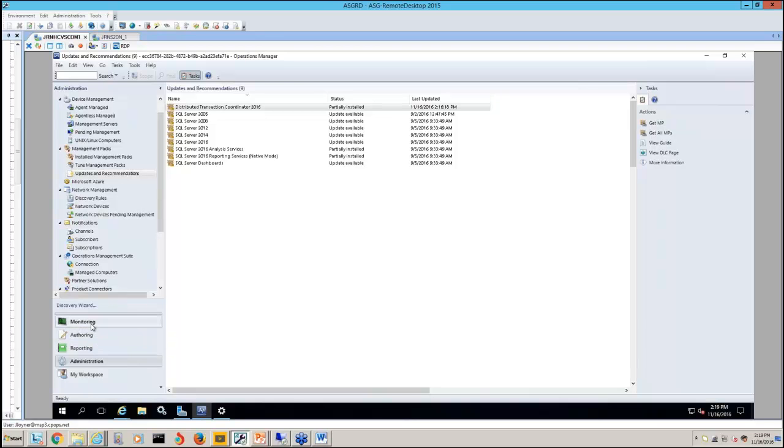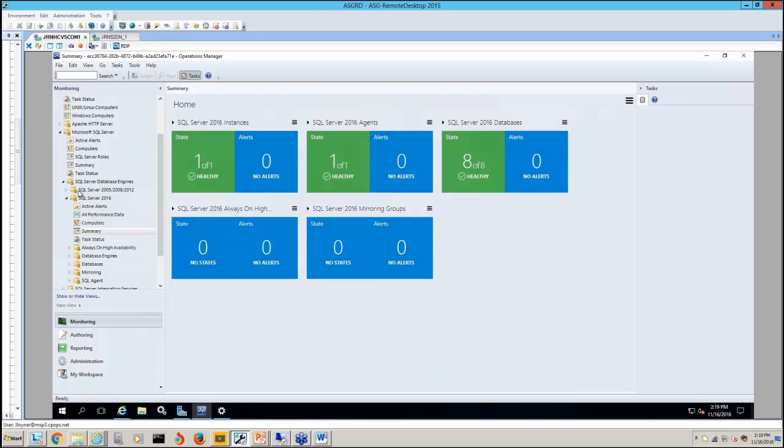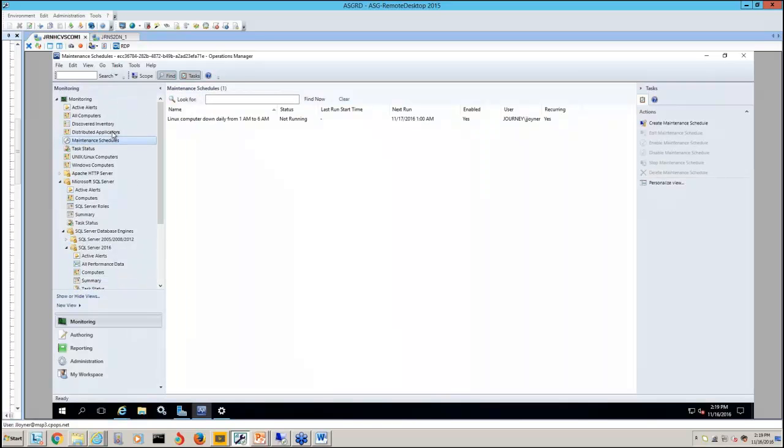Let's go to the monitoring space here in this management group, and I'll show you the ability to interactively, dynamically schedule maintenance mode. So this is a new feature. In the top of the monitoring space, in the global views area, we have a maintenance schedules view. You can see I've got one maintenance schedule already defined, which is going to take our Linux servers from 1 a.m. to 6 a.m. and put them in maintenance mode.